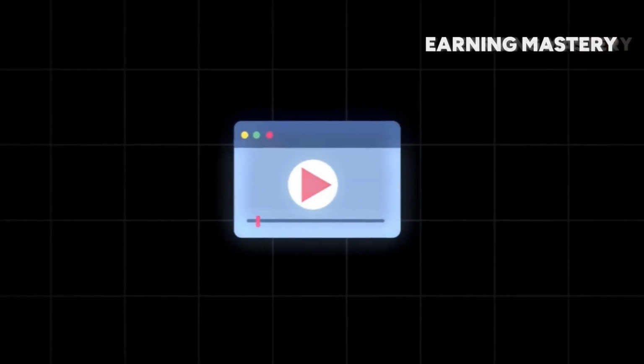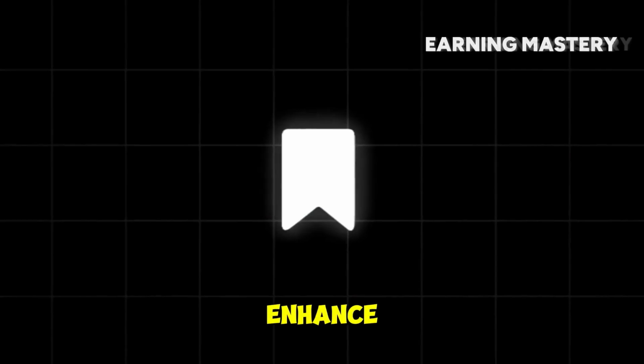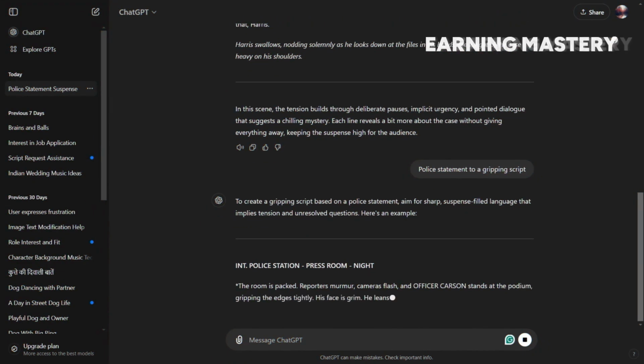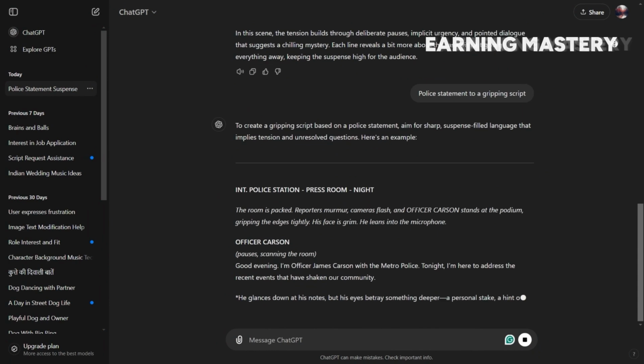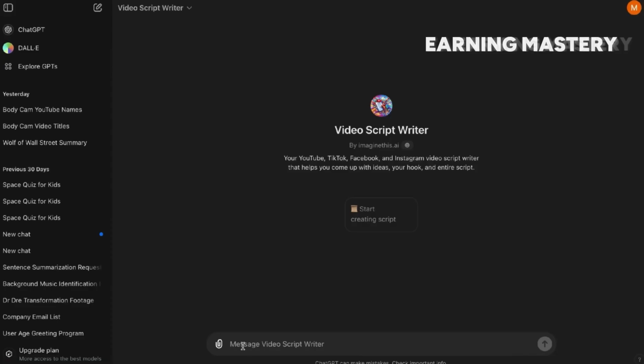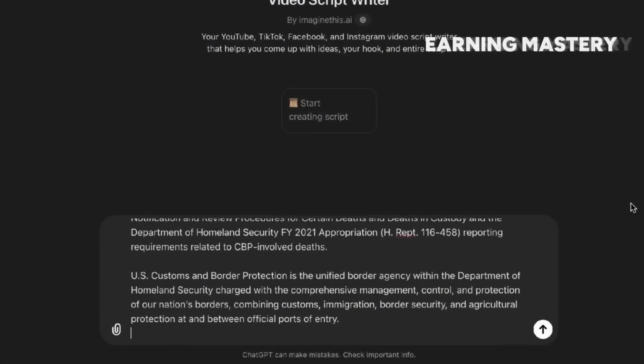Step 6. Edit the footage for engagement. To make the videos more captivating, edit only the most action-packed parts and enhance them with commentary or narrative elements. Use ChatGPT to help transform police statements into a gripping script. Prompt ChatGPT to add suspense and keep viewers hooked, and you'll get an engaging script ready for voiceover.